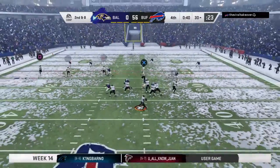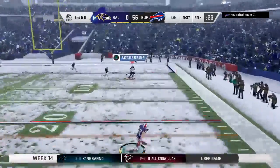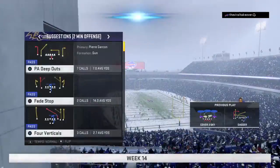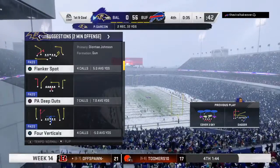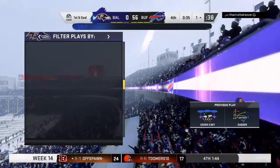It's second down. Looking to throw again on second down. Bridgewater. Now a desperate throw. And this is caught. Now the Ravens going to use one of their timeouts. As the clock will stop with 35 seconds left to go.